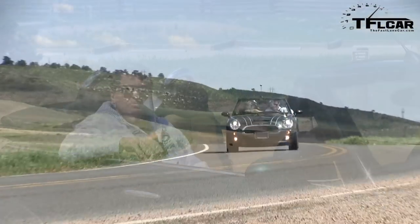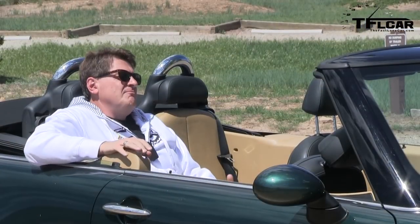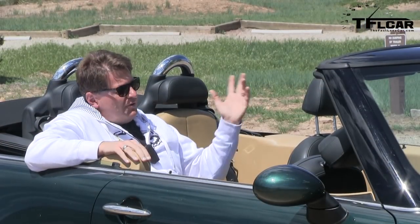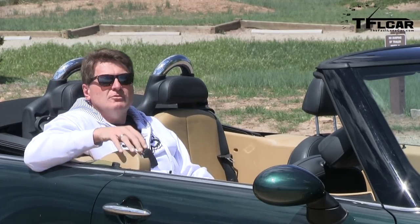Plus, and this is a huge bonus, this Mini will seat four people in a pinch. Maybe not on a long trip, but certainly to the grocery store and back, it's a perfect around town topless wonder.